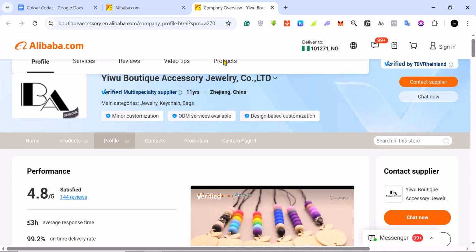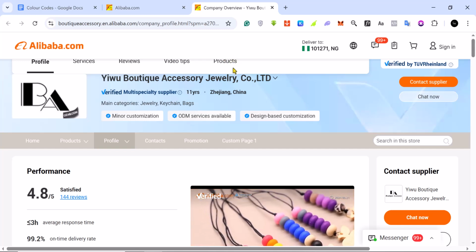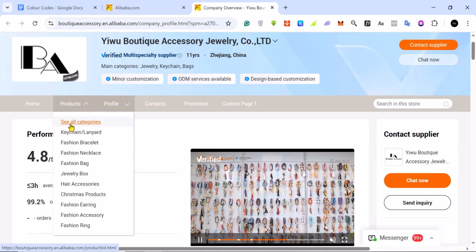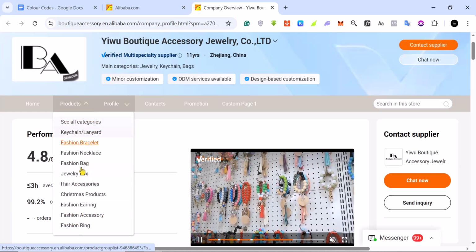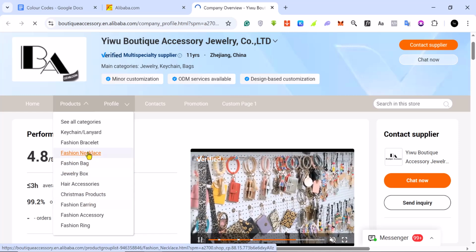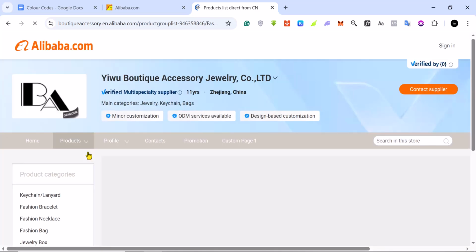You can click here to see a comprehensive list of all the products that they sell, these people. So you can click on products right here. So if you click on product, you can see they have fashion bracelet, fashion necklace, fashion bag, jewelry box. They even have hair accessories, fashion ring, and all of that. So you can basically just select anyone you want. So let's say fashion necklace. So you click on necklace and we should see everything about the necklace that they have. So if you want to transact with this company, you can basically just reach out to them and you can start transacting.